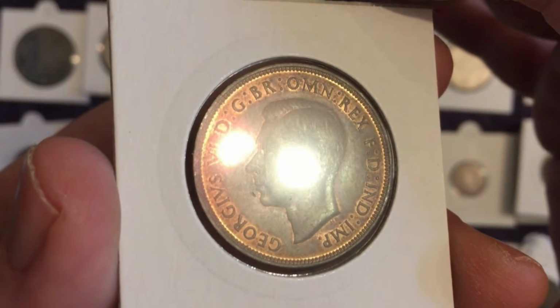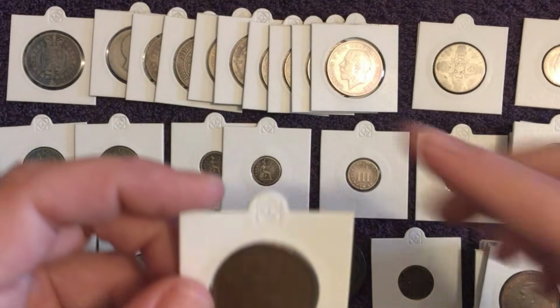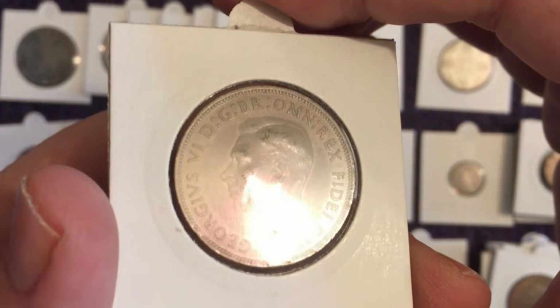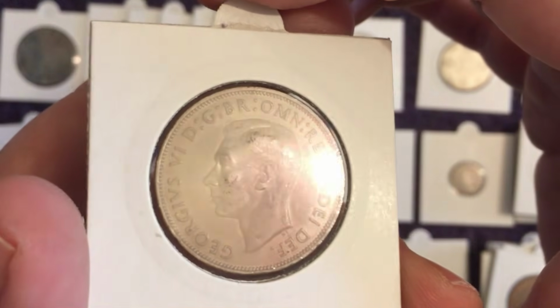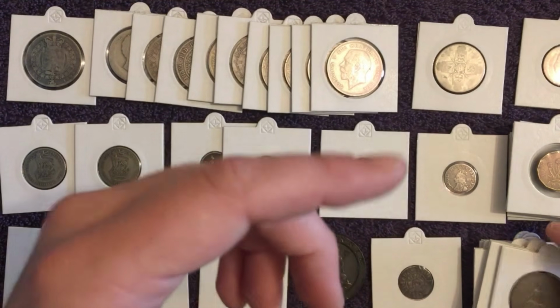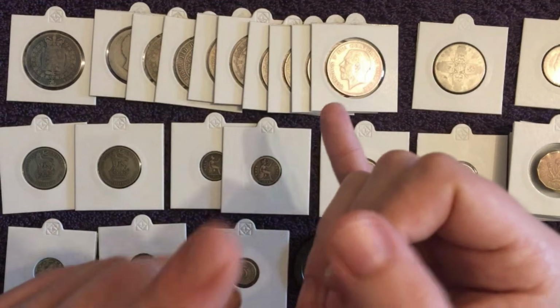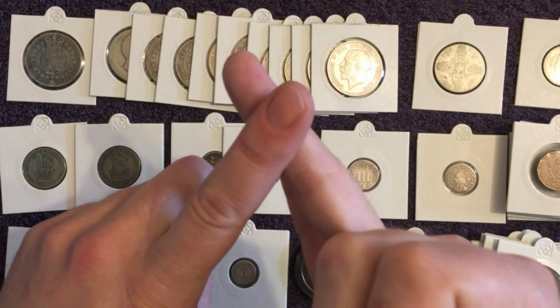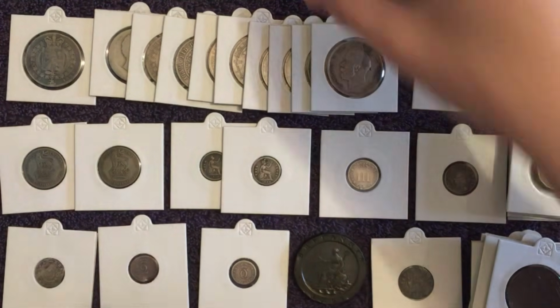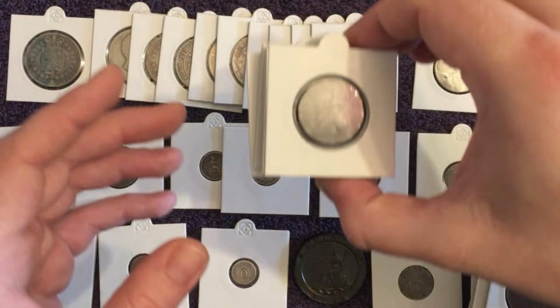George VI. And a 1950 as well, which is a date we needed, I believe. One of the more scarce dates. But still some pennies definitely to get out of that folder, and that's one of my next jobs. The pennies, the half crowns, and those farthings in that folder. Need to finalise my date runs with all of that. Okay, on to the half pennies now.